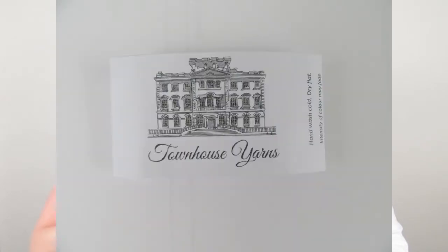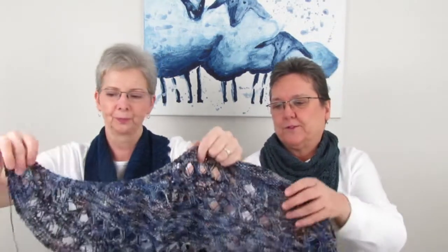When we were there. Feels like a long time ago. It is. So this is Townhouse Yarns. It's Clarendon sock, so it has superwash merino, cashmere, and nylon. And so here it is. When you say Ireland, it just makes me homesick for our adventures. I just want to go on our adventures again. Exactly. But soon, the pandemic won't be forever, I'm sure.